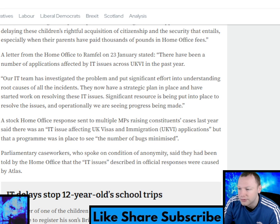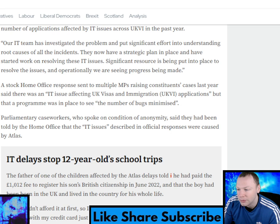A letter from the Home Office to RAMFEL on the 23rd of January stated there had been a number of applications affected by IT issues across UKVI in the past year. Our IT system has investigated the problems and put significant effort into understanding the root cause of all instances. They now have a strategic plan in place and have started working on these IT issues. Significant resources are being put in place to resolve these issues, and operationally we are seeing progress being made. A stock Home Office response sent to multiple MPs raising constituents' cases last year said there was an IT issue affecting UK Visas and Immigration applications, but that a programme was in place to see the number of bugs minimised.